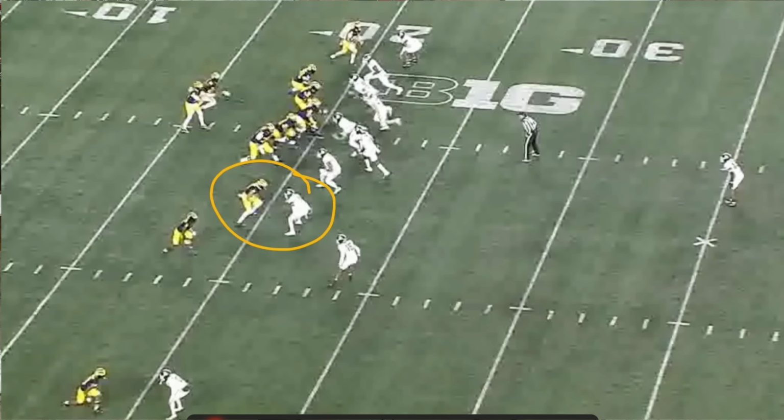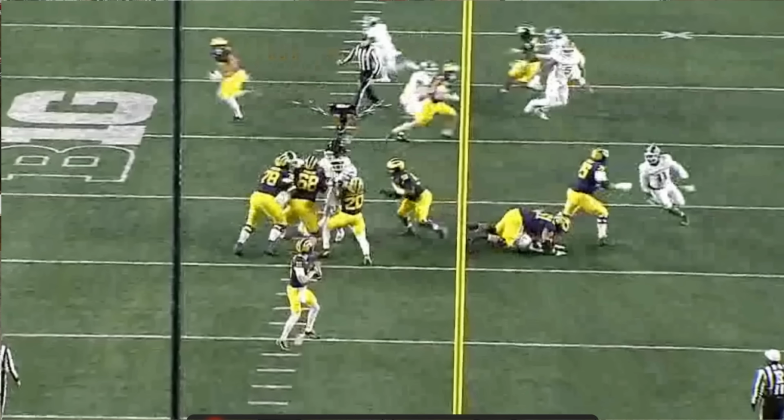This happened a lot. J.J. McCarthy, not there anymore. His numbers would have been higher with better quarterback play this year. You're going to get a little shimmy here right off the top, and he's going to come open on the crosser in the flat. Go to the next slide, and you can see him wide open. Plenty of room to run.